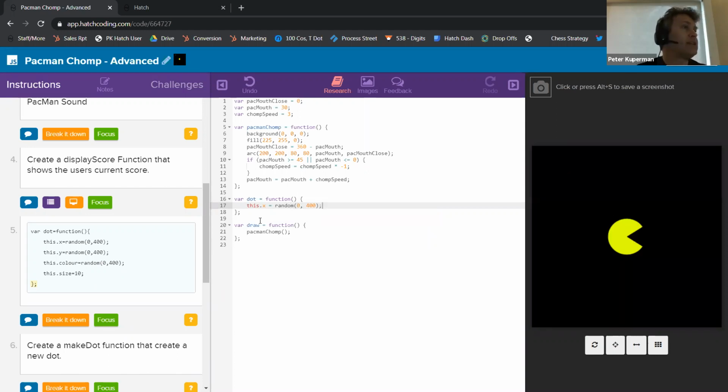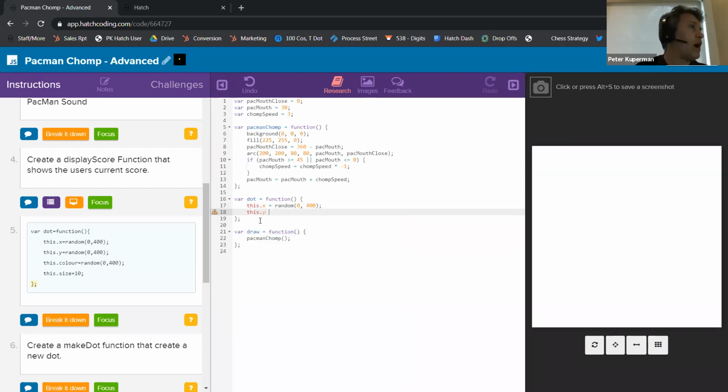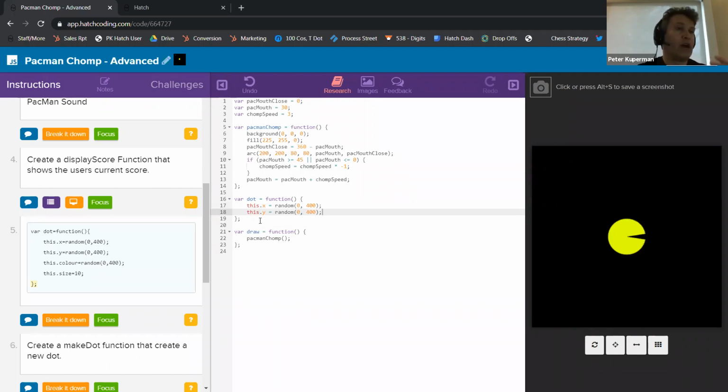And what this is basically saying is we're going to create a dot, and the dot is going to be somewhere random on the screen. It could be anywhere from 0 to 400, anywhere from the left side to the right side. And we're also going to go this dot y equals random 0, 400, which is now going to be anywhere up to down. So we'll create a dot that's going to appear anywhere on the screen.